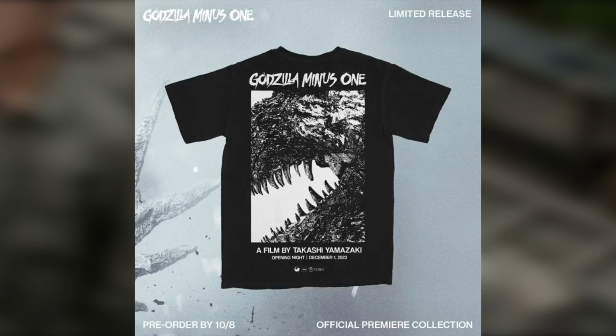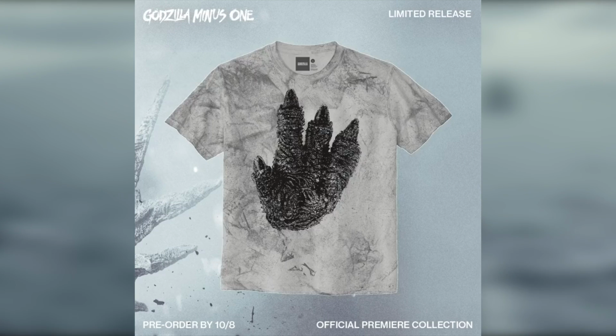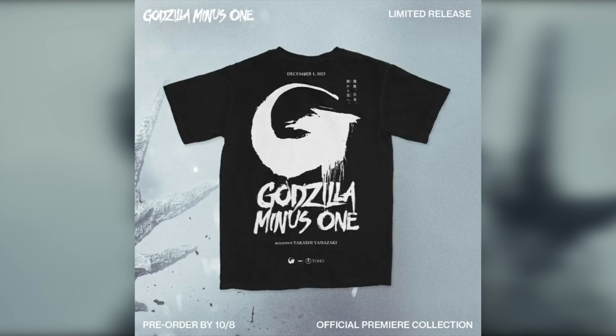Those went on sale so that you could order them by the time the movie comes out in the United States. Of course, you can still order them and you just won't get them in time for the movie, but you can still order them. This is not what I'm wearing. I'm wearing the Cavity Colors Godzilla Minus One shirt. Shout out Cavity Colors. We'll talk about them, I'm sure, in a different video.